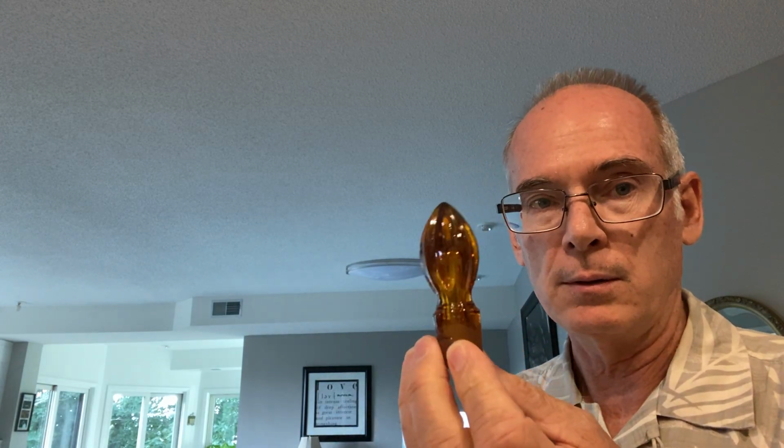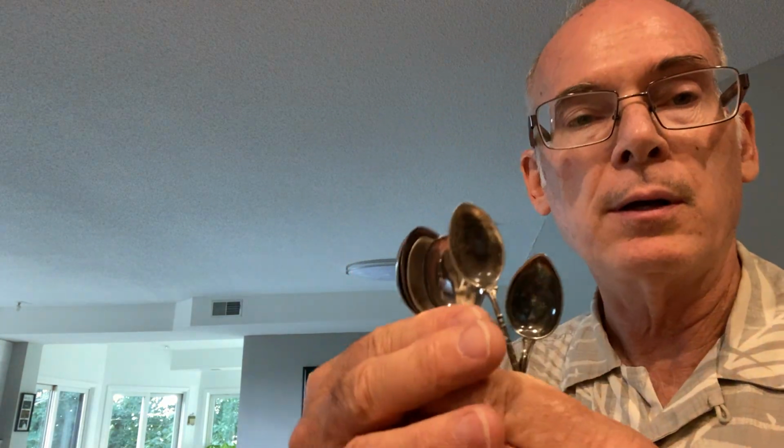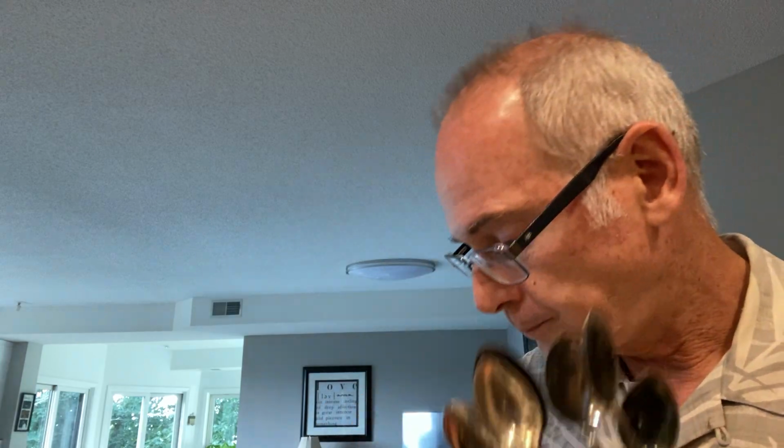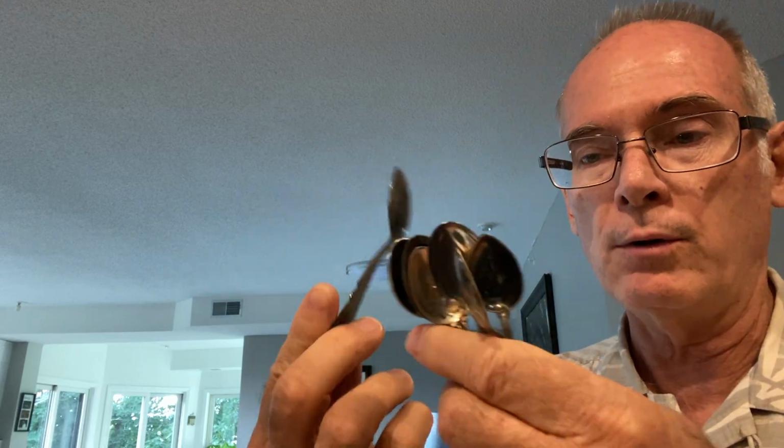I also found just a bottle stopper in amber. I'll put this down to the Pink Elephant. Again, I don't know if there's much market, but we'll see. There's a huge bag of collector spoons that were in the bins. So I sorted through the bag because I didn't want to pay for all these spoons, and collector spoons do not have much value unless there's something special. And so what I did was I sorted out and only kept the ones that were tarnished.